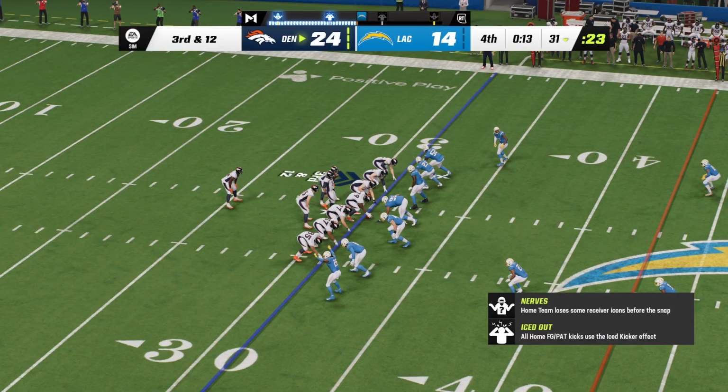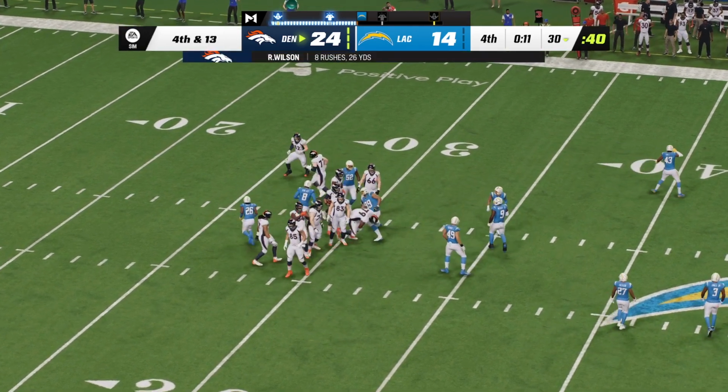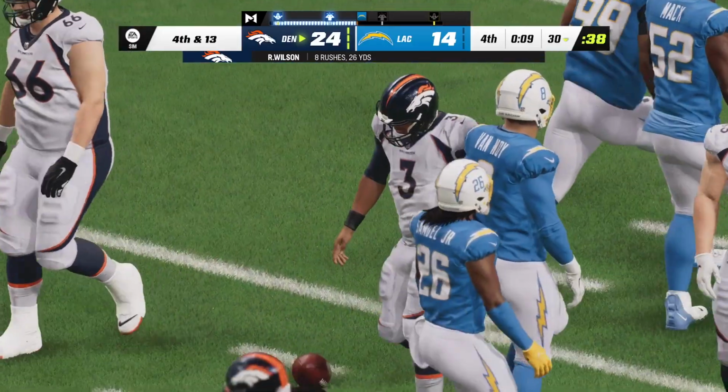So time to start going in the other direction as they come up now 3rd and long. The win for the Broncos seemingly assured. They go down to a knee.